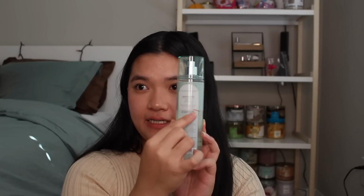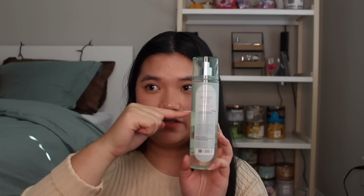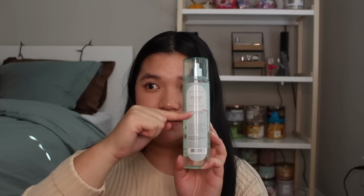The sage is prominent, the white tea is very clear. We have it right here. It looks like it's in the middle, but it's not. It's on the verge of the middle. So I really want to get some progress out of this. It's so underrated in my opinion. I feel like no one really talks about White Tea and Sage.